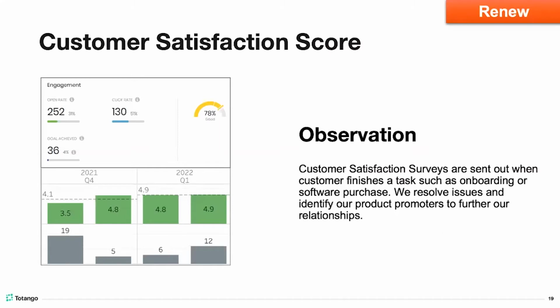Customer satisfaction score is very important. Totango allows us to send out customer satisfaction surveys periodically so that we get constant customer feedback, and we build this into the customer health definition. Our campaigns and customer success managers can react and leverage the information from our customer feedback.